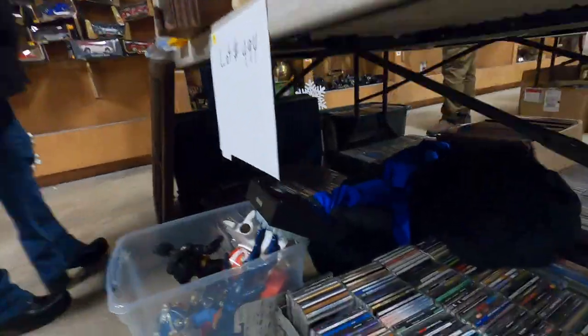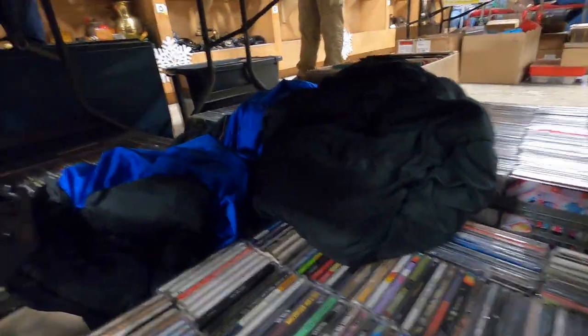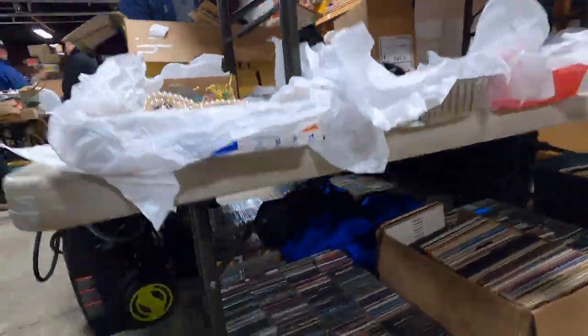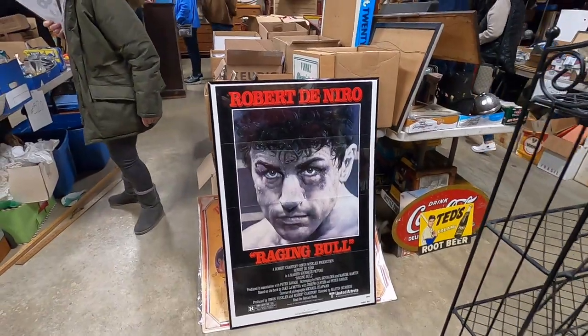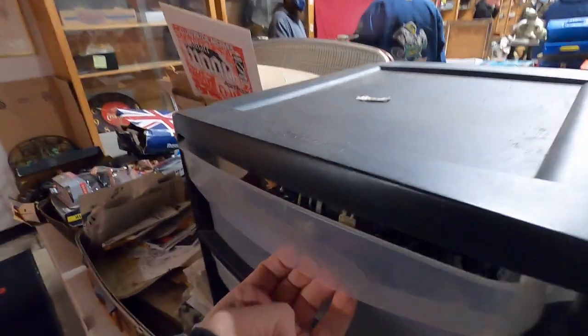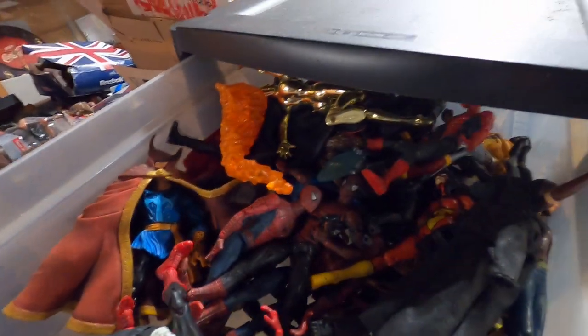They got more CDs down here. More over here. Sorry, my phone. More on the other side. Raging Bull one sheet, that's pretty cool. We got some toys here. There's some Spider-Mans. Honestly, I don't know the value of a lot of action figures, but these look pretty cool.